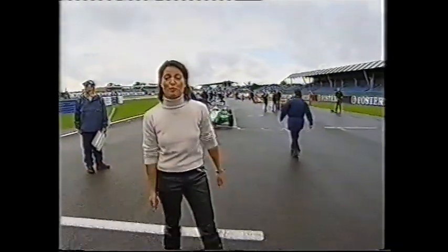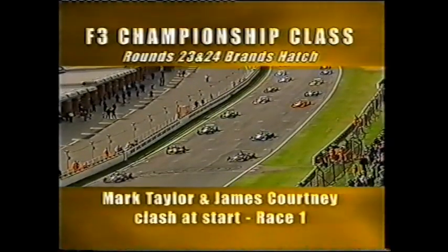Welcome to Motorsport on 4 from Silverstone, and the last stop in the calendar for the British Formula 3s and GTs. And in this programme we're going to be doing something a little bit different, because we're going to be running on from this bright autumn afternoon for the Formula 3s into the dark of the night for the thundering GTs. And in the natural progression of things, as night follows day, we're going to be starting with the Formula 3s. And a quick look back at their last race from Brands Hatch.